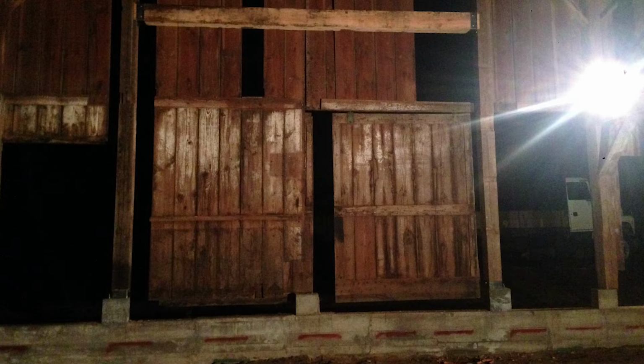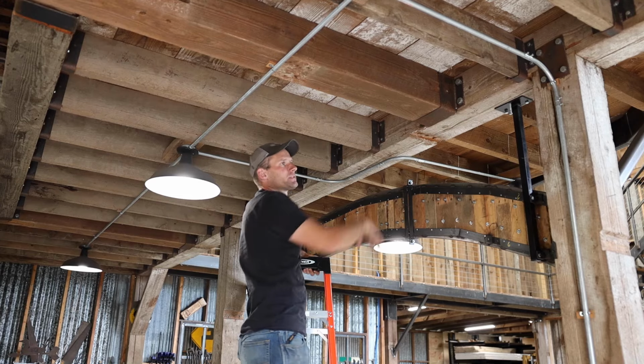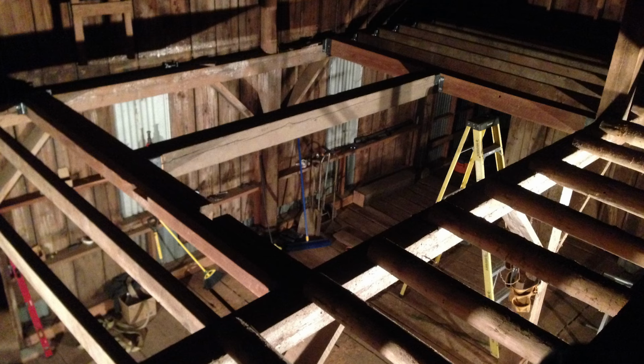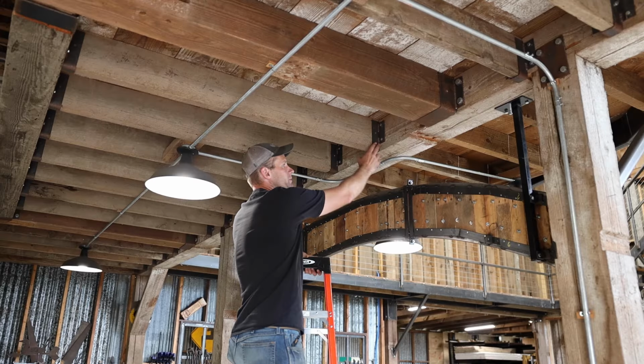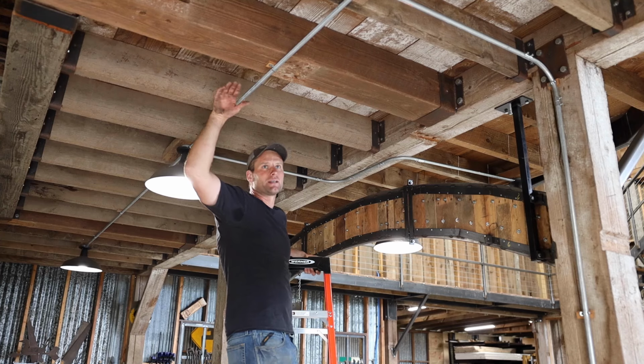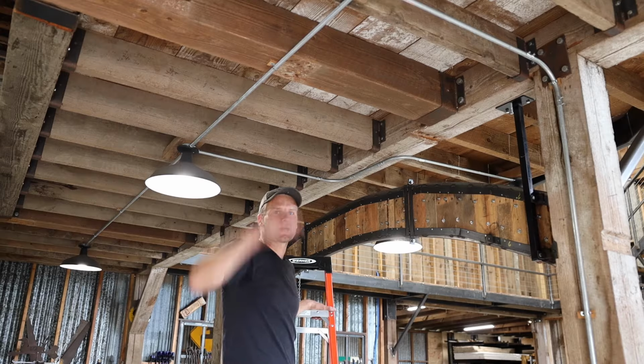The original floor joists for the loft were round logs that sat on top of the wooden beams. I took apart the whole loft area, even this part that I'm keeping over here, and rebuilt it using all these metal hangers, and I kept it within the wooden beams at the same height, so the floorboards go all the way across it. And then put the same loft floorboards back down on top of them.